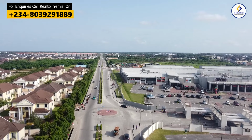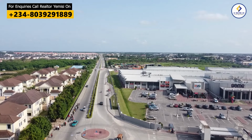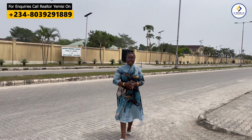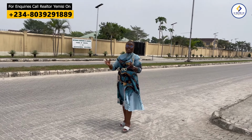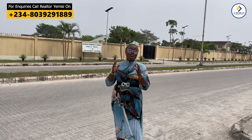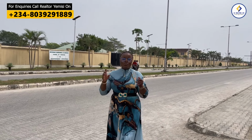Now from here to the popular Novare Shoprite mall is less than 2 minutes drive, and right behind me is the monastery. Yes, the monastery that this road is actually named after. And of course inside the monastery we have a school of agriculture. Now this location is a very serene environment, quiet and also secured environment.